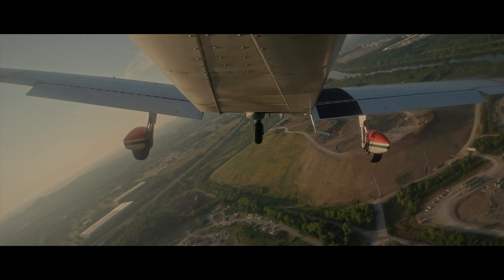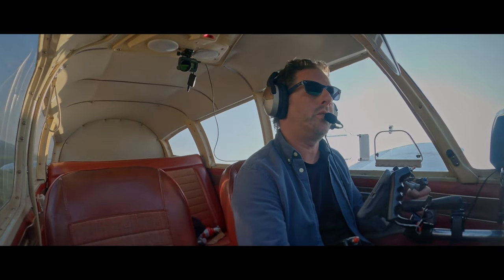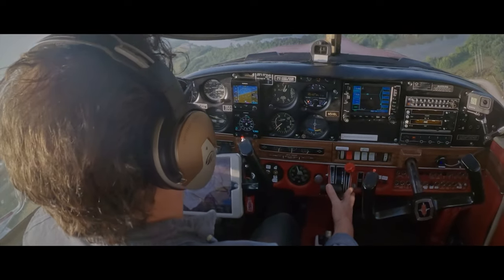Gas is on the best tank. Undercarriage is welded, mixture is rich, props and pumps are set, seatbelt switches, definitely high.